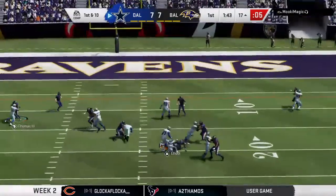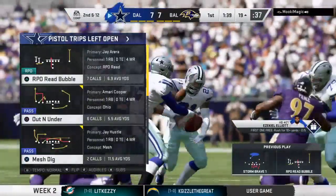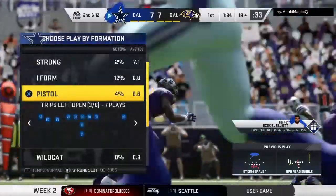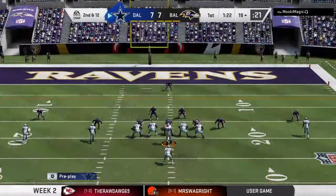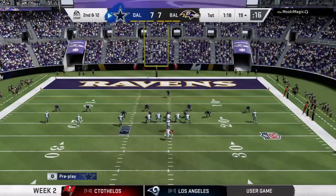A 1st down carry by Elliott. And they'll lose yardage here. Knocked back to the 19-yard line. It's a loss of 2 there, bringing up 2nd down. And the big fella stuffed that one up in a big way. I think doubling him has to be a priority because you can't move up to the next level if you don't take care of him first.